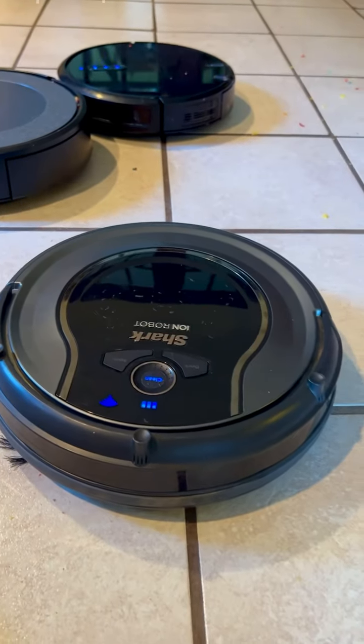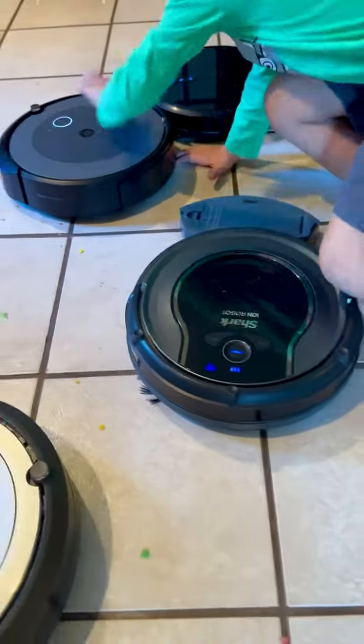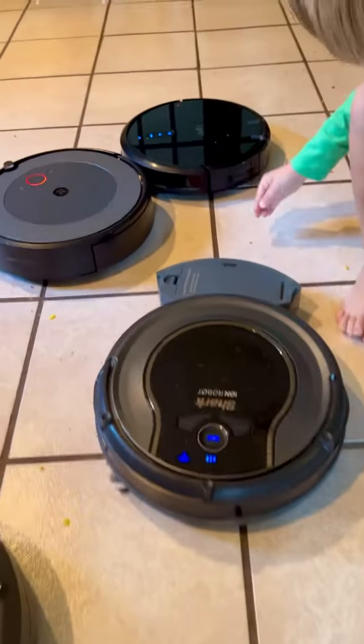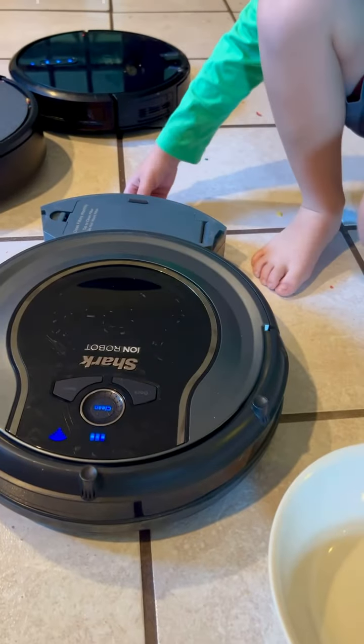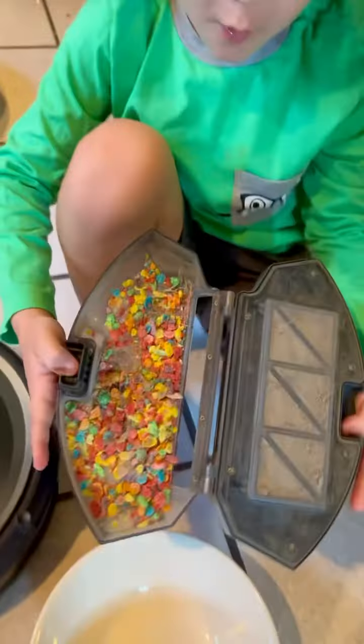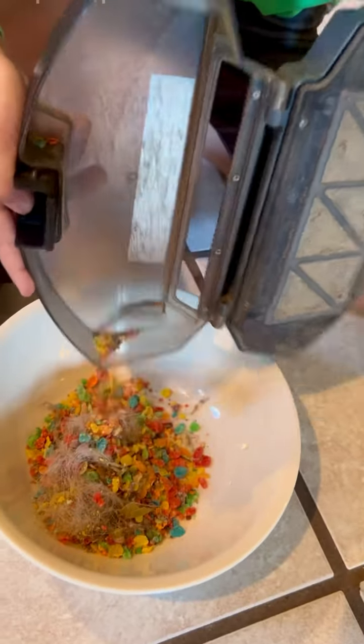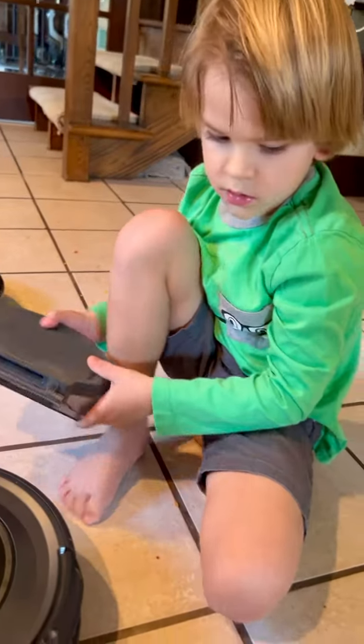All right, let's empty their bins. Let's see who got the most. Put them back in the bowl. Empty the bin. Let's see. Wow. That's a shark. Ooh, that's a lot of dirt in there. Yuck. Hey, Mommy. Guess we won't be eating these, huh?